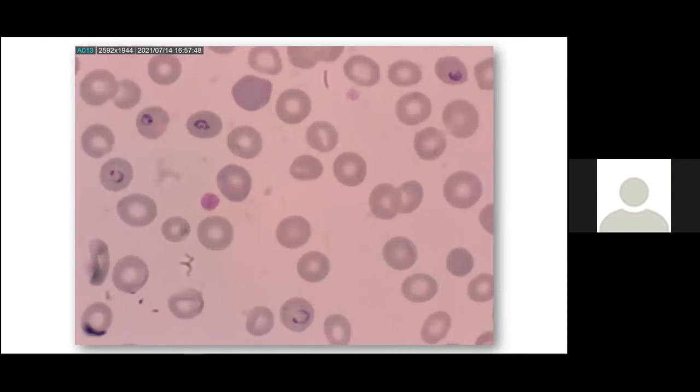That will also suggest Plasmodium falciparum. And then here you are also seeing the marginal form. On this slide, there were also scanty gametocytes that are crescent shaped, although we couldn't get the actual photo of those scanty gametocytes that we saw. And then there was also the hemozoin, which is the malaria pigment that you see in the white cells. Those ones speak to the severity of the malaria itself.